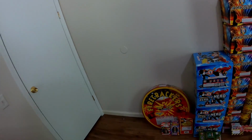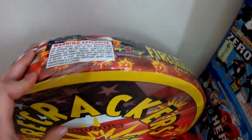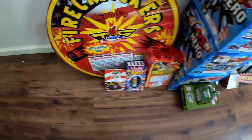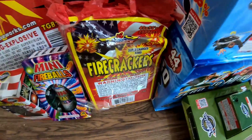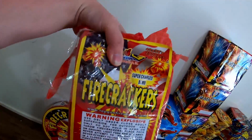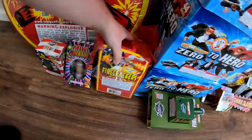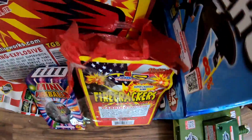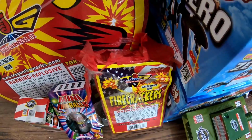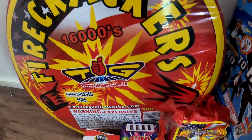But I think we'll go ahead and start over here on the left and we'll move to the right. So up first, we have 16,000 Firecrackers. This is by Top Gun Fireworks. Obviously, 16,000 Firecrackers. We also did get a 40 pack of 50. So wife wanted to pick these up. Supercharged bomb firecrackers by Top Gun. I think we're gonna go ahead and shoot a couple of these. As you notice, some have already been missing. So let's take a look and see how these 50 shot of firecrackers look like and how we should expect the 16,000 to perform.